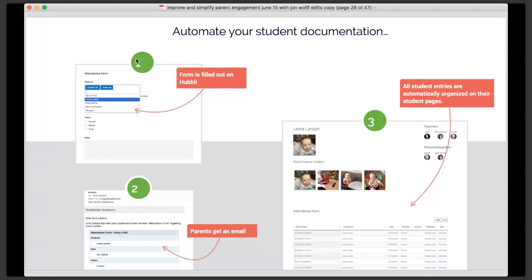And then you might say, and I know there are many schools that use Hubbli that say, before that notification goes out to the parent, we want the admin to see it and approve it before it gets sent out. We want to make sure it's worded properly, etc. So we can actually automate that entire system. The teacher submits the form, and then automatically it gets sent to the admin. They open it up, they read it over, and they click approve, and then it gets sent to the parent, and obviously shows up on the child's records page.